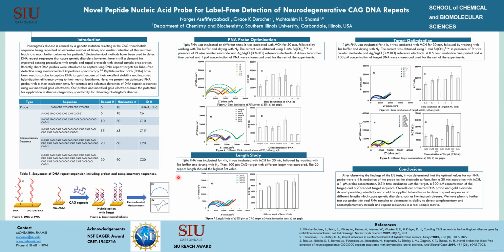Finally, we tested our optimized probe with targets of a variety of repeat lengths, ranging from 6 to 30 repeats, and we found that the highest change in resistance was for this 20 repeat length here. We did see a trend of increasing resistance with increasing length here of up to 20 repeats, but when we got to 30 repeats, the resistance decreased, so that's why we optimized our 20 repeat length here.